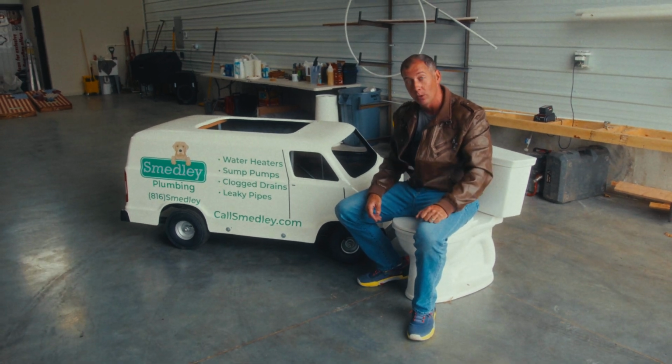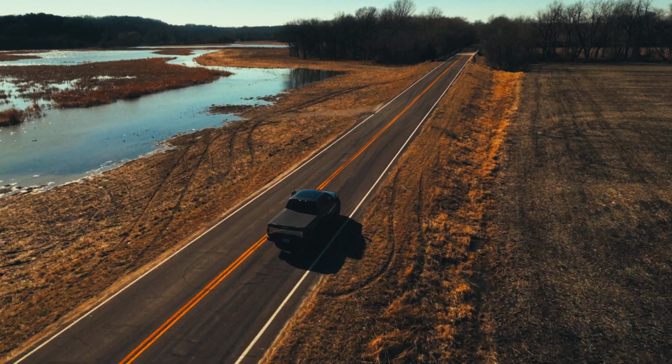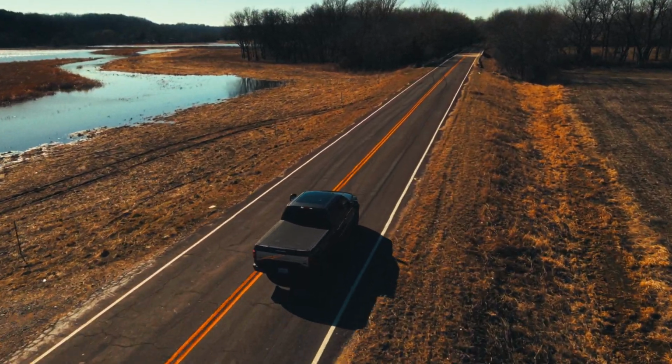So I happened to be scrolling through Facebook Marketplace. I found this one for sale. The price was right. It was only 200 miles away, back on the red dirt roads in south central Kansas. Loaded up the next morning and picked it up.